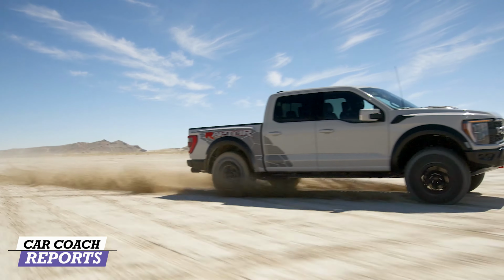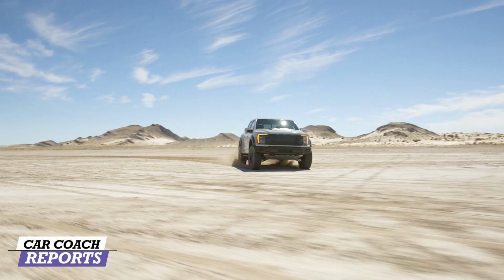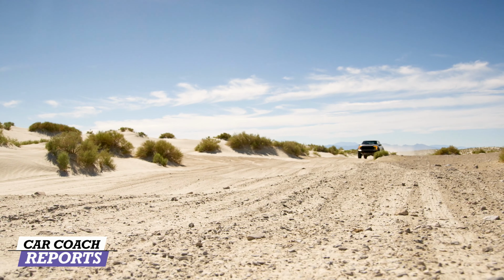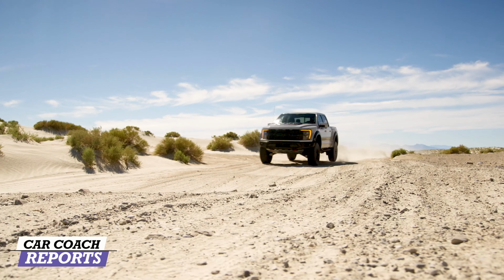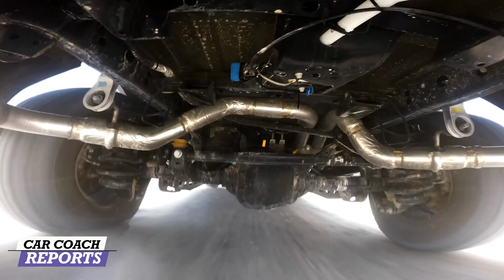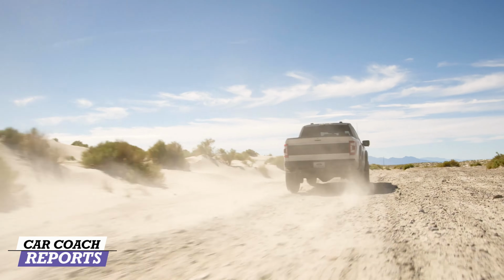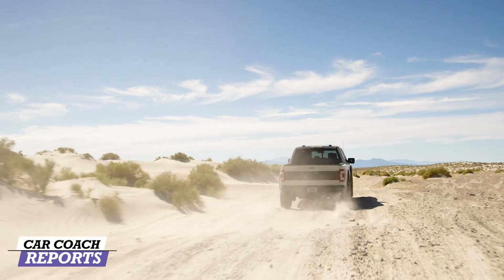The F-150 Raptor has been a huge success for Ford, so now we have the Raptor R. And yes, it has a Shelby GT500 motor in it. That's the 5.2 liter, 700 horsepower, 640 pound-feet of torque, Predator supercharged V8 engine. So it has the aluminum block, the aluminum heads. There are some different components like camshafts and timing and that, but that's to be expected.